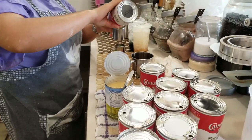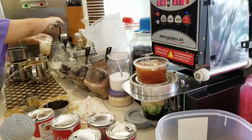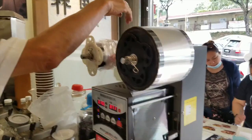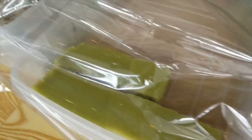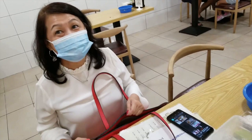This is three layer tea. Pandan layer tea, the other pandan one, pandan layer, this, that one. Lily, I love that name, okay? Because you know I love mango water lily.